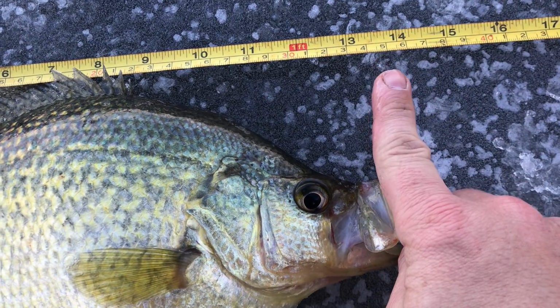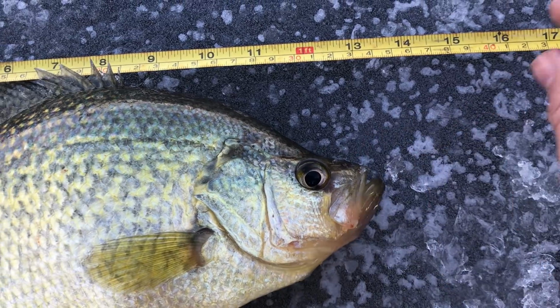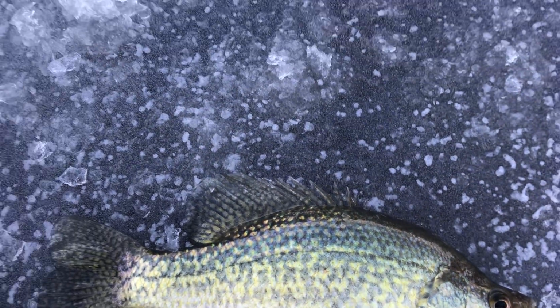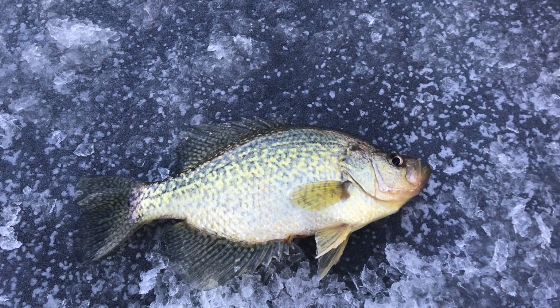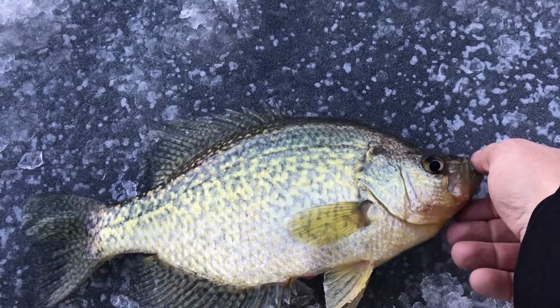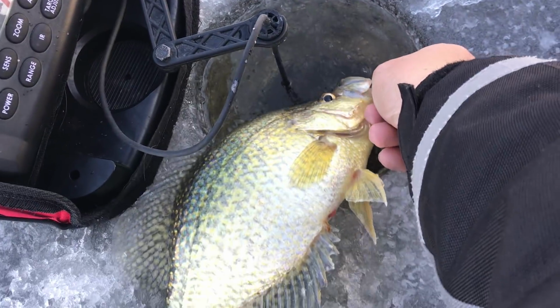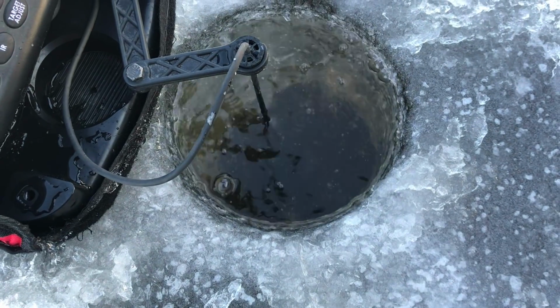13 and a half. Well, like close his mouth. Yeah, so 13 and a half. That seems like an average crappie to me, anyways. But I'm gonna let this guy go because he's the first fish I got out here. That actually means something, so that's what you do with the big crappies. Go. Bye-bye.